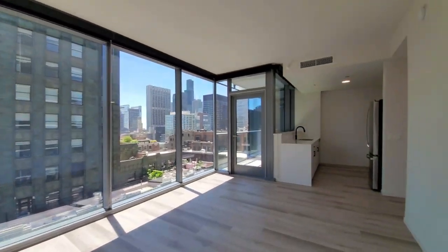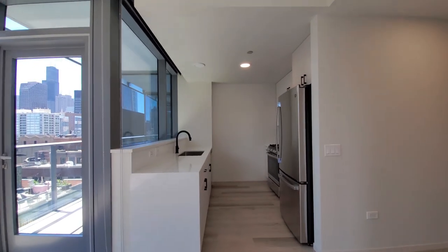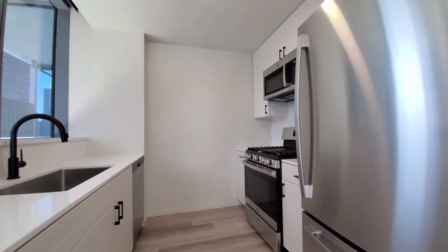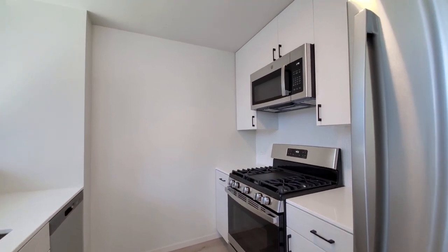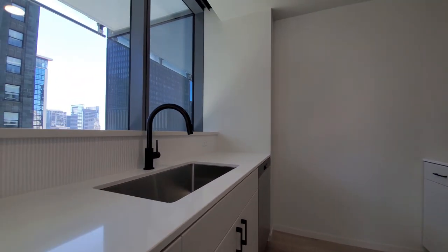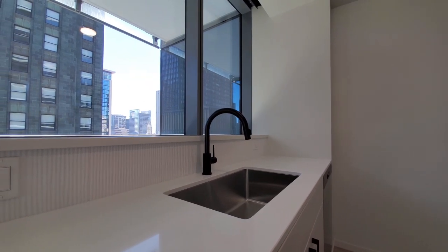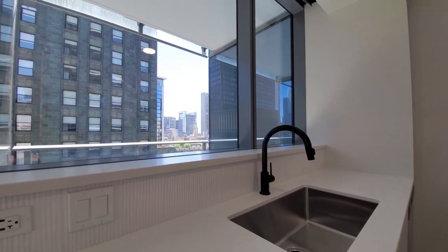A galley-style kitchen with a wall of windows up above it. There's an over-under refrigerator freezer, five-burner gas range with a griddle cooktop, built-in microwave and dishwasher, white quartz counters. It's a deep, wide, undermount stainless steel sink that has a gooseneck faucet with a spray attachment.